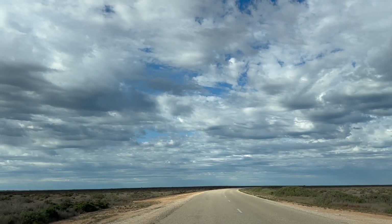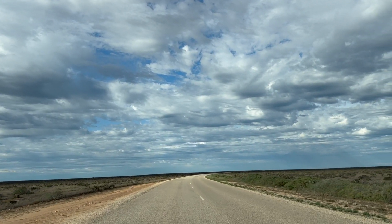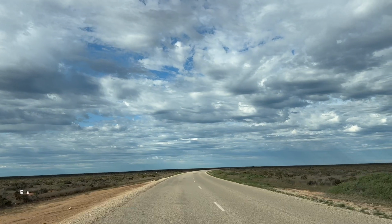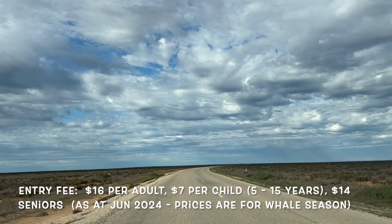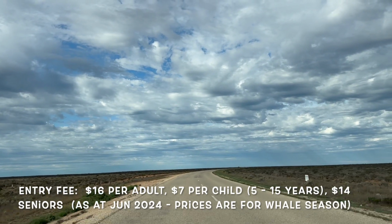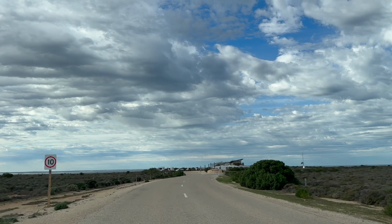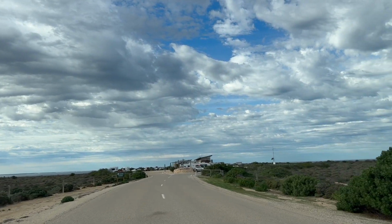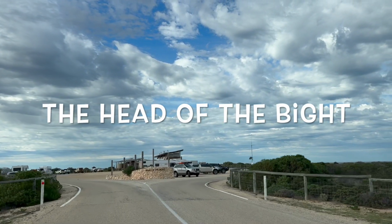No entry up to 3:30 PM. There's an entry fee. Not sure how much the entry fee is. $15 each. We'll see. Yep, we are not the only ones risking it to see if we can see a whale.